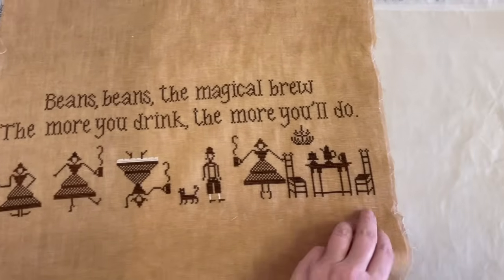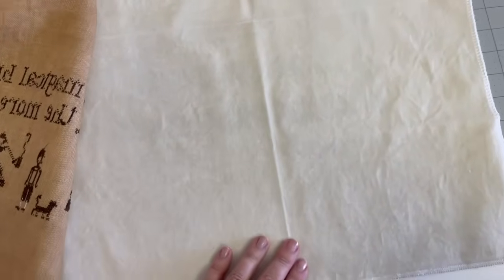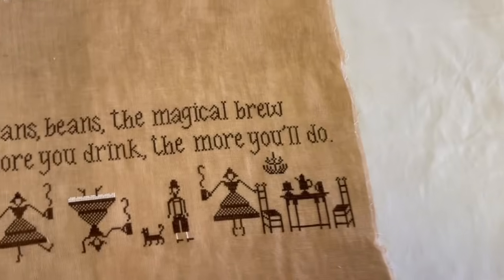I have found my velveteen. This is beautiful ecru. It's been folded in the package, so I'm going to use a damp cloth and a good steam press, and from the back, just give it another really thorough press. However, that's where I'm going to leave it for today.